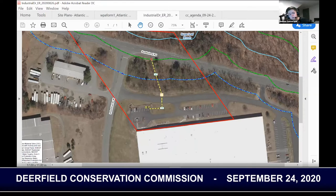No soil is going to be leaving the site. It's all going to be backfilled. And there is no tree removal. There are trees here, but the path is going to work around the trees. So no tree removal in the riverfront area. Just about 35 feet of an 18-inch excavation for this conduit in here.